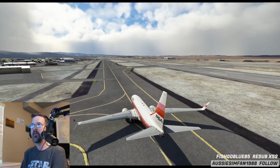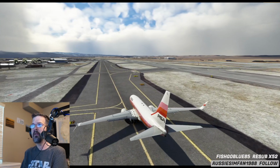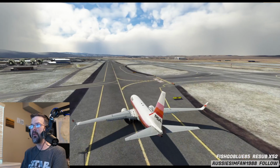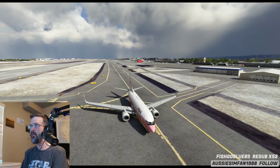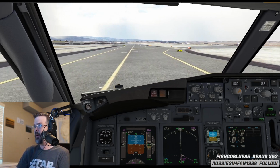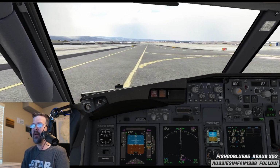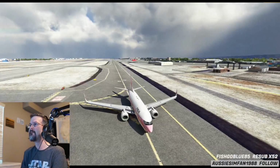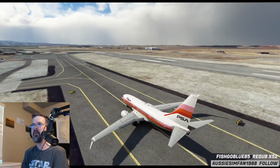We get to see a heavy come in. And the heavy on final for Boise, are you at 28 left or right? Toggle RTO, it kicked off when you lost power. Okay, cool, thank you. Did you update the 737? I did update. I updated last night. Did that heavy land? I think we lost our heavy. Oh no, there he is.